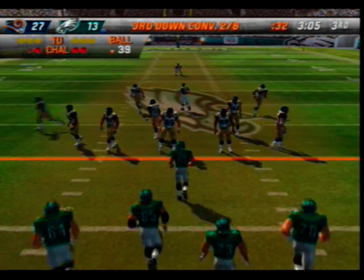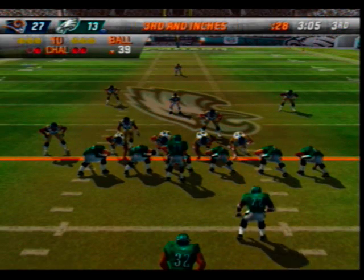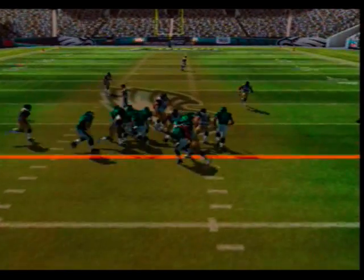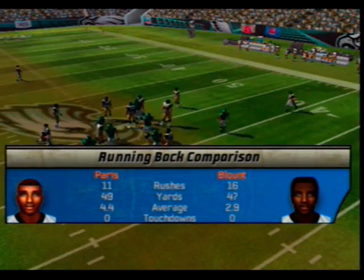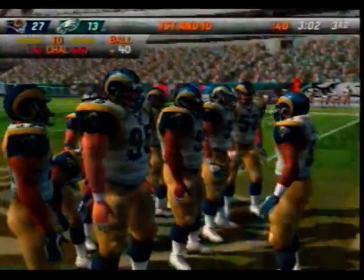Third and one. Ball on the 39-yard line. The offense has had trouble moving the sticks on third down so far. Hand off to the tailback. Martin tackles him, but not before the first down is reached. So let's take a look at how this back compares to the opposition.